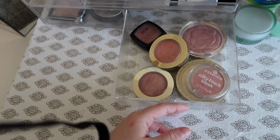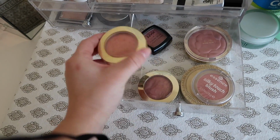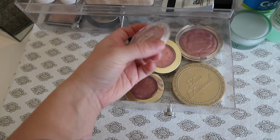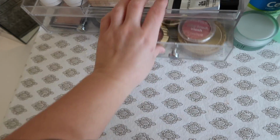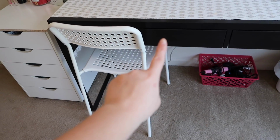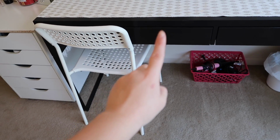And then over here, I have all my blushes that I have left. So I have some Milani. I have 1, 2, 3 Milani. This is a NYX one, Essence. And then there's my Too Faced Chocolate Soleil Bronzer. And then in this drawer, I keep my laptop and the case and the charger.